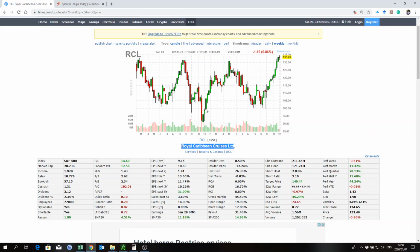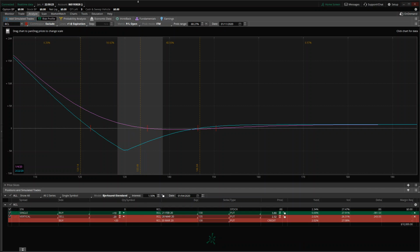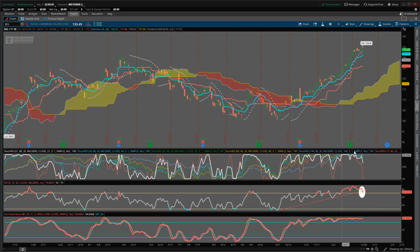If you look from that zone around here to where we are now, it's given us about a 44% run, and this run has been great. So from my technical analysis, that's where I'm going to go next. When I look at my charts, that's not what I want to show you. Technically, based on a daily chart, because it's very difficult to trade this one on a weekly chart. It responds more accurately on a daily chart.